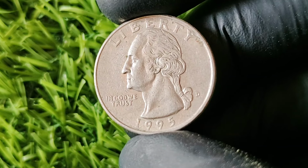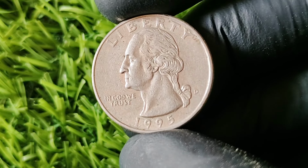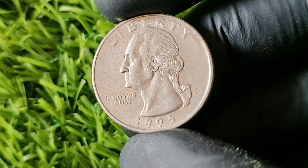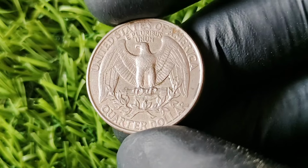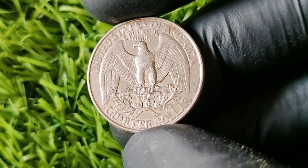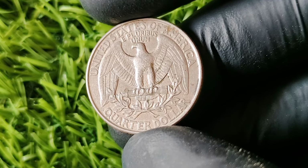It comes down to rarity, condition, and historical error. Think of it like this: collectors want what no one else can have. And when only a few coins in the world have a specific defect, and they're in near perfect condition, that makes them incredibly desirable. Auction houses love them. Museums love them.